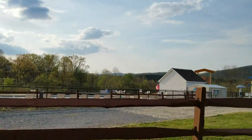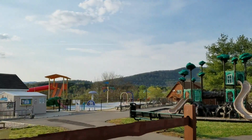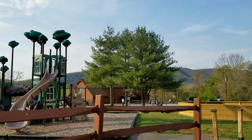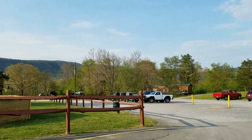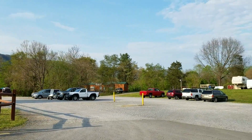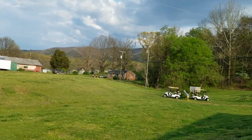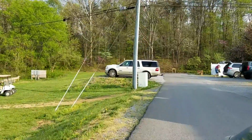And again, they've got the bear you can take pictures with. They got the nice playground there. On the back side there's a little water park, spray park. That's cool. Again, it was too cold, so none of that was open. And I think that's mostly trailer storage over there. Those are not lots. And then I'm going out the other exit.